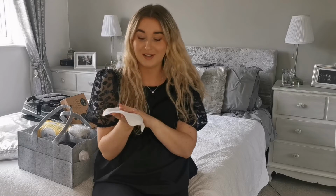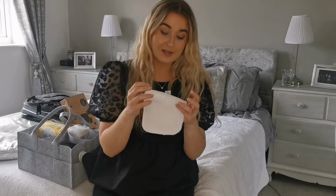The last thing in my baby caddy are these little washcloth wipe things. These, again, my mum bought as a little gift for us. You can use these as wipes, basically like reusable wipes.